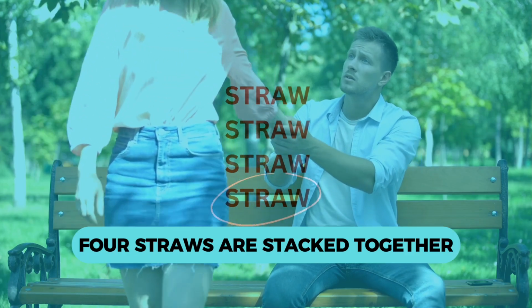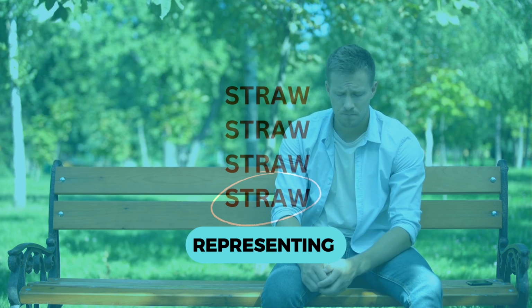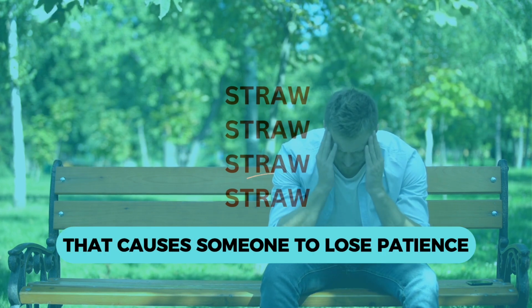In the next puzzle, 4 straws are stacked together, and the last straw is circled, representing the last straw. This refers to the final issue that causes someone to lose patience.